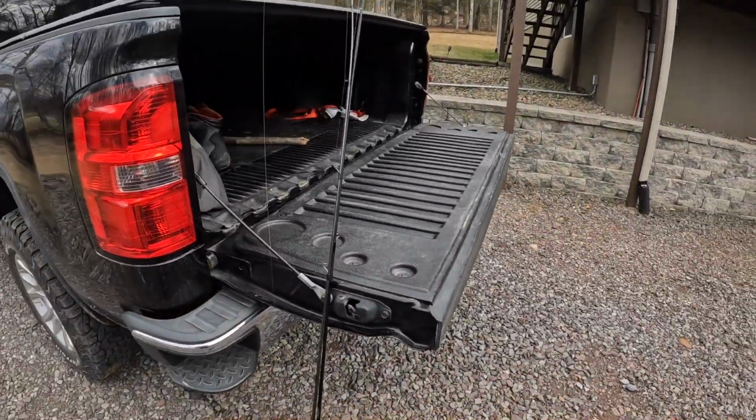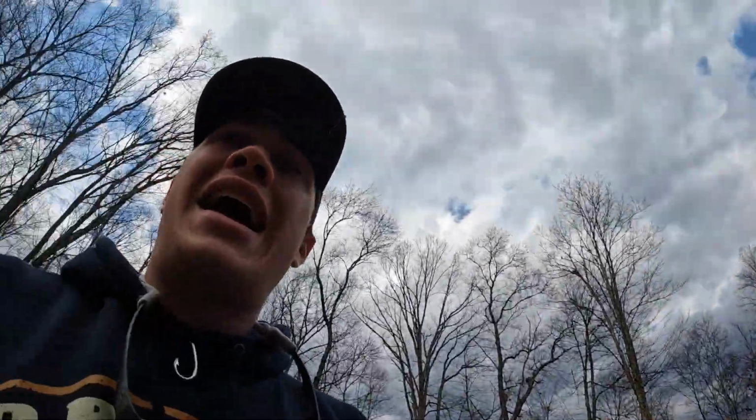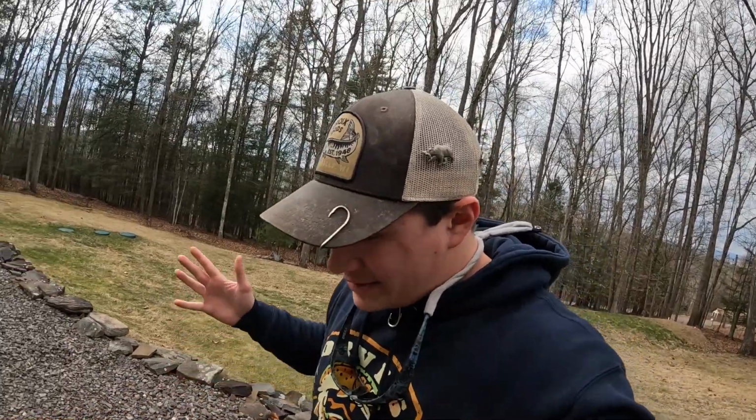So rods, again, today I was using a 7-foot light action St. Croix Avid Panfish series rod. I love it because it has enough backbone for a nice plug, but also if you need that subtle tip for live bait or drifting and whatever. I love that rod. I caught a lot of nice fish on that rod, but the water temp's still cold yet.